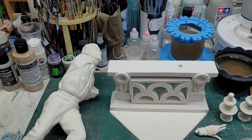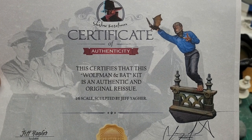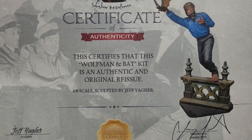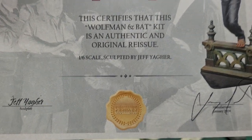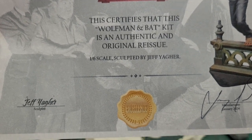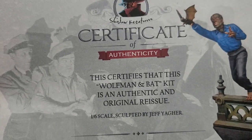Sorry for the stomach growling. Certifies that this Wolfman Bat kit is an authentic and original reissue, 1/6 scale, sculpted by Jeff Yagher. Signed by both Troy Nayert and Jeff Yagher of January 2024 from Shadow Kreations.